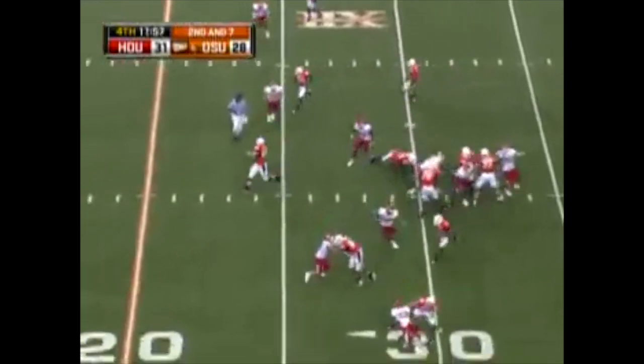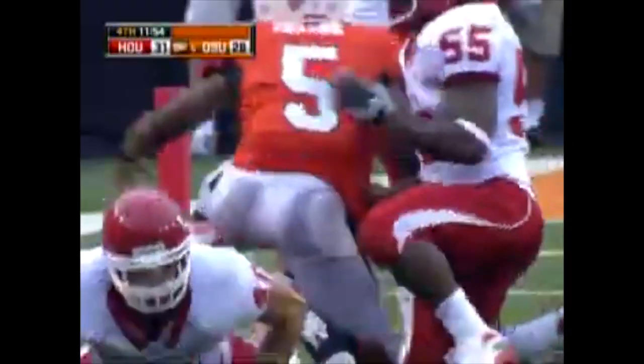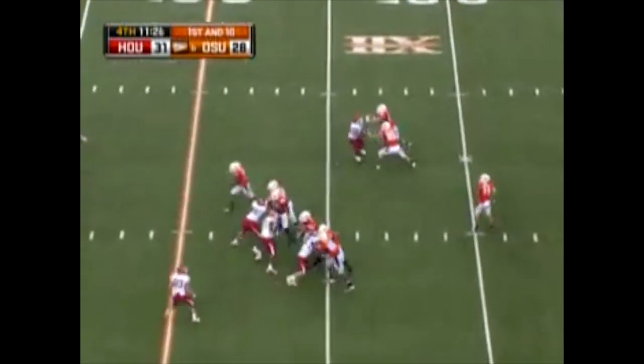Second and seven, and the handoff on the play. And Toasted down near the 22-yard line. That'll be a first and 10 at the 22 here. Here's Zach Robinson, who's 14 of 21 for 177 in the air.